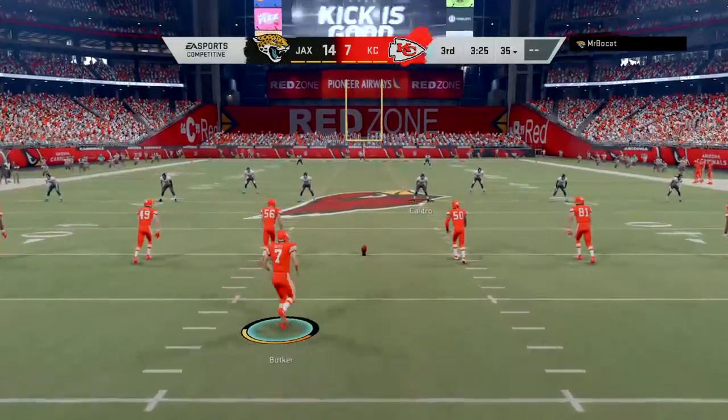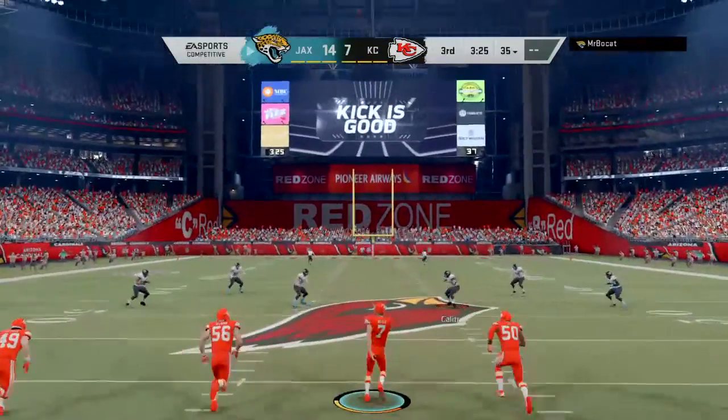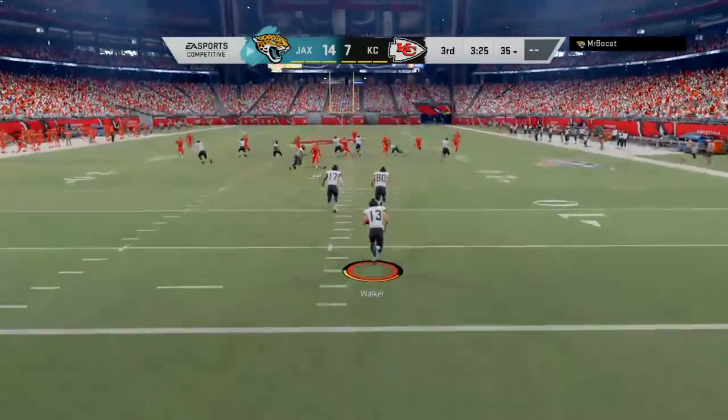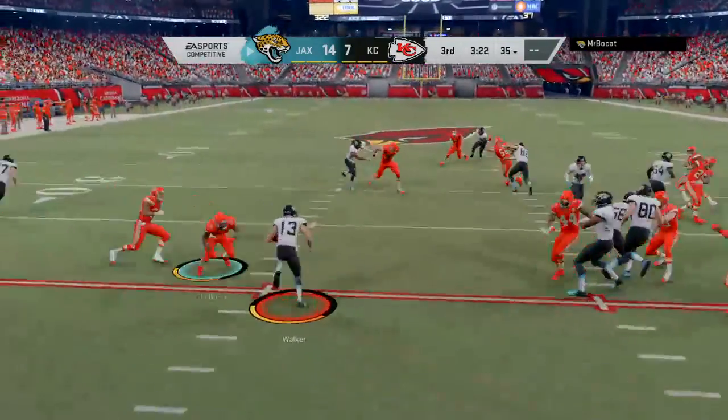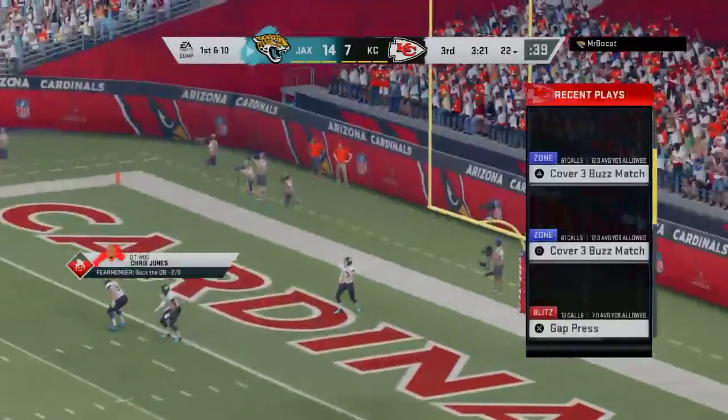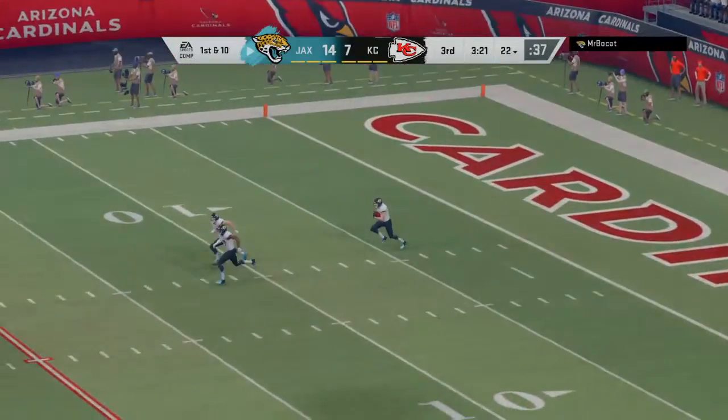Now after the touchdown, here's Butker on to kick it away. That'll be taken in the end zone. And he'll get it up past the 20 to the 22-yard line.